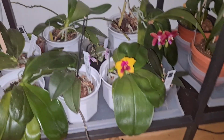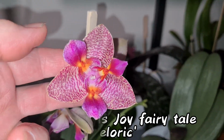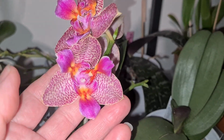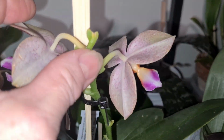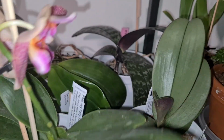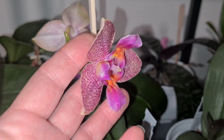Always something, isn't it? Yeah, here, Phalaenopsis Joy Fairy Tale Pyloric. She's been out for a very long time now. Ever since I did my Phalaenopsis collection video, she's been out. So now she's thinking a little bit about branching out, as these guys are going to drop in a couple of days' time. 3 lips, yes.